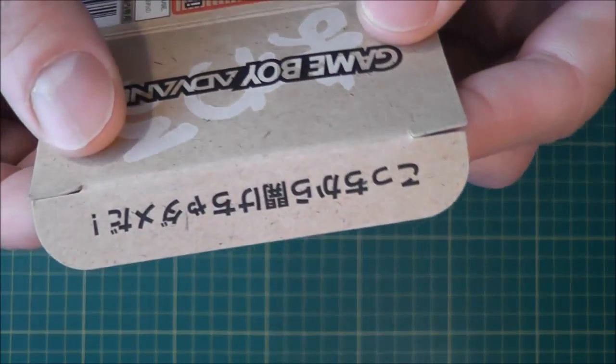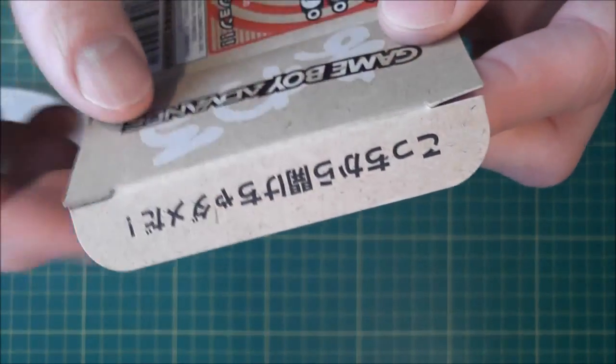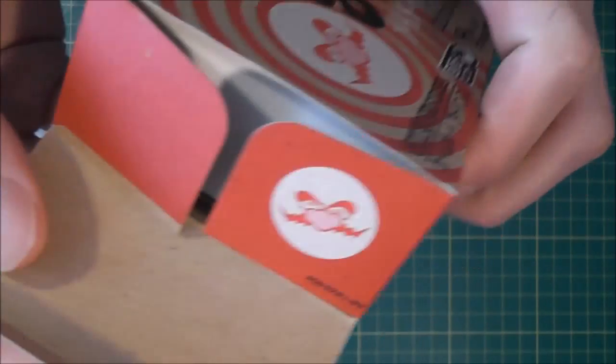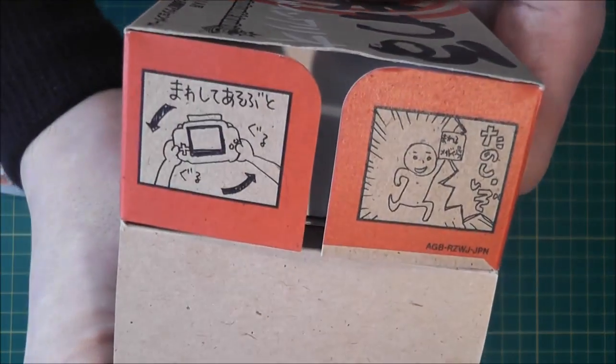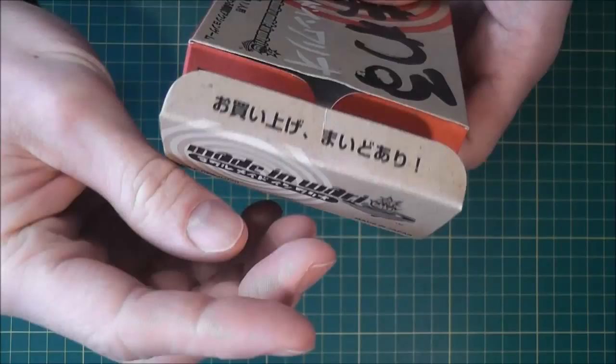And even the Japanese boxes are really cool, because they've basically just got art and stuff all over them. Even when you open up the box, on the little tabs on the inside you've got pictures of Mario, or Wario I should say. It's the same on the other side. So just really cool packaging and artwork.